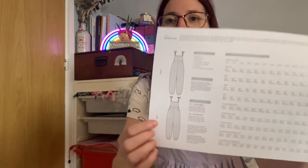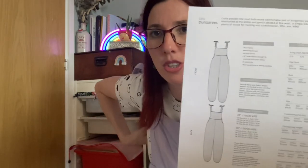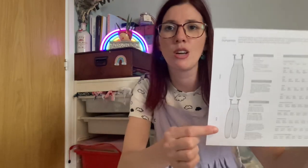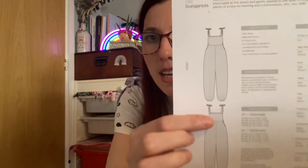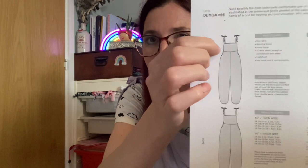Here are the line drawings, and you'll be able to see how billowy they are. They've got this lovely scooped detail at the hip that goes all the way around to the back, which is beautiful, and that bit is finished with bias binding, which is actually a really enjoyable, quite relaxing process when you're making the Leo Dungarees. You can see they're gathered into elastic at the bottom, and then you've got the ties at the top. Really quite straightforward to sew up.